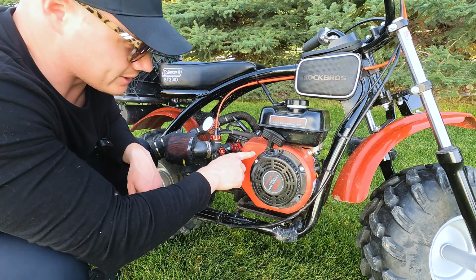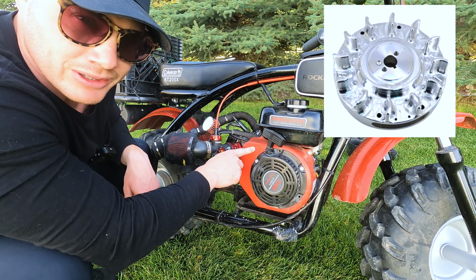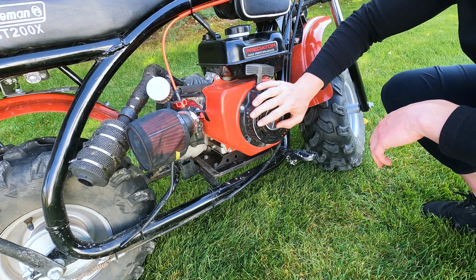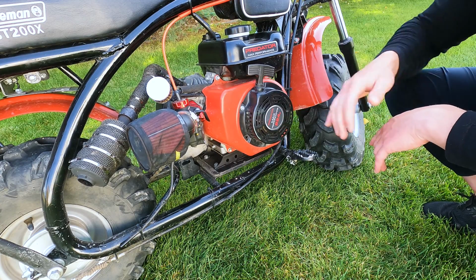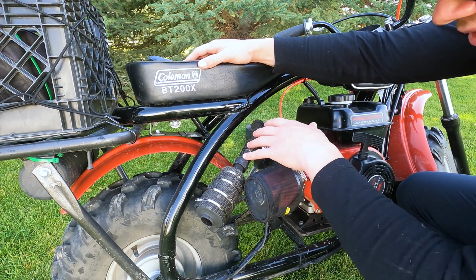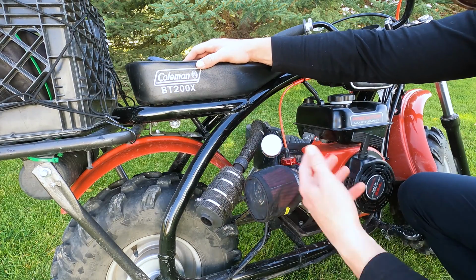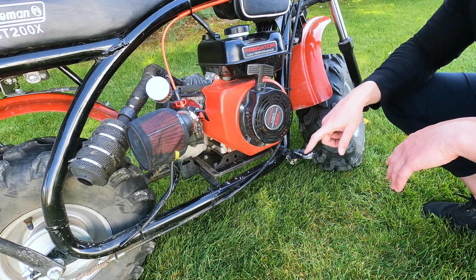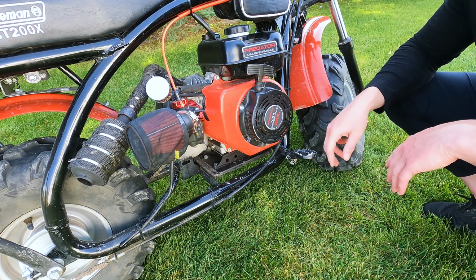I did also replace the cast iron flywheel to the aluminum billet flywheel, just so I don't have to worry about that thing coming apart. I put the 224 motor on this one. Love this motor. This thing is a beast. Highly recommend the Predator 224. And then I did the exhaust with the silencer tip. I like this one. It's made specifically for the BT200X so that it wraps around, stays underneath your legs. You don't have to worry about burning yourself. Then I swapped out the foot pegs for these that have a much better grip. They're wider. They're much more comfortable to stand up and ride on.